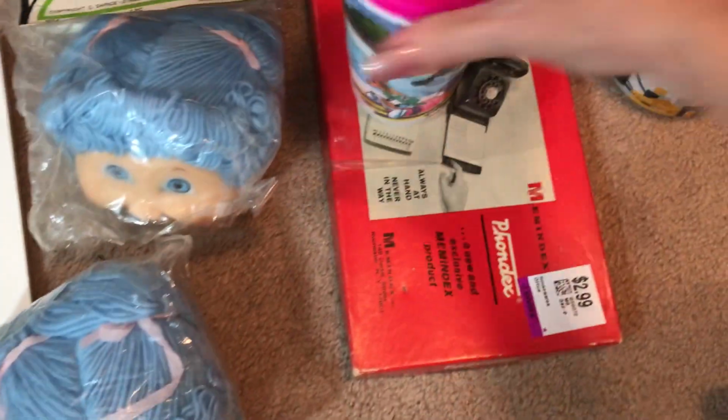I got some Disney mugs to resell, and then I got the Starbucks New York mug to resell.